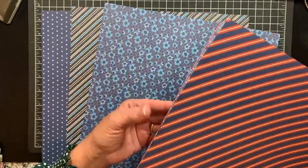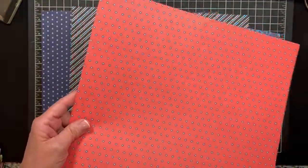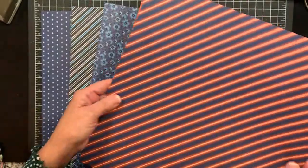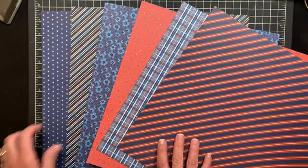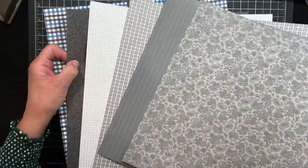So we've got a floral pattern to cover them. And then look at this. Does that remind you of your grandpa's old tie? I love that. And then there's a beautiful plaid. And of course, this diagonal stripe. But let's turn these over so you can get a good view of the other side. And let me spread these out.